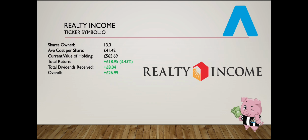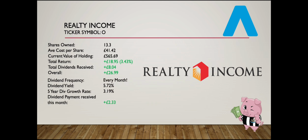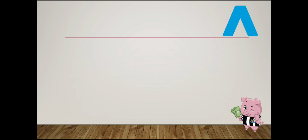I've received in total over £8 in dividend payments, which brings the overall total to £26.99. As you should all know by now, the dividend frequency is every single month, which is one of the reasons why a lot of people like to buy into this company, alongside the very, very good dividend yield at over 5.7% and a fairly steady 5-year dividend growth rate at over 3.1%. This month, I received £2.33 from Realty Income, which brings my overall April total dividends to £17.91.